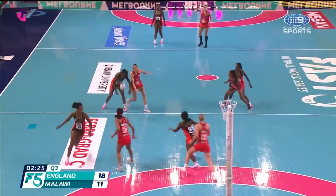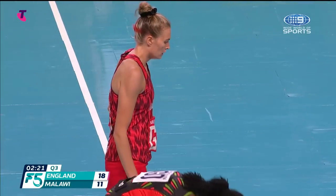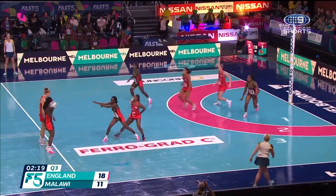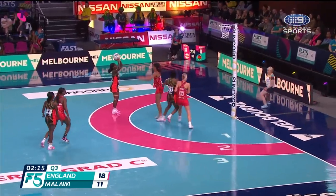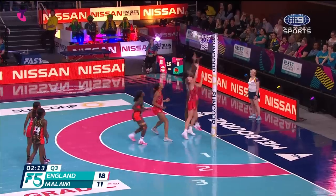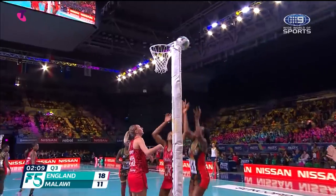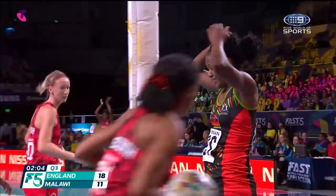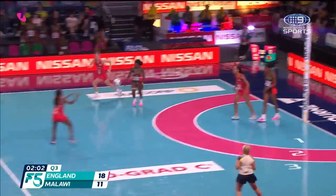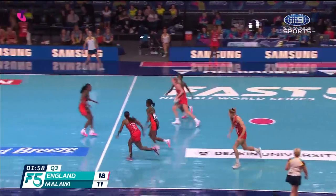Keeping in mind that Malawi's got their power play in the very next quarter, they really need to push this out as much as they can. Dovey has a fly, just misses it. Chimalero shooting over Guskov. Dribble short, great strength from Mvula. Oh, lucky, I thought she had her hands on that one first. So let off the hook momentarily, England.